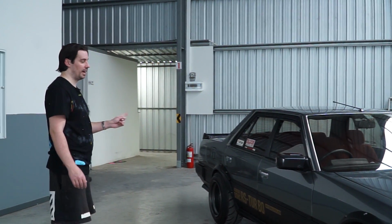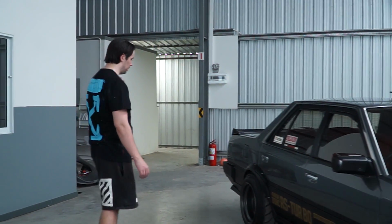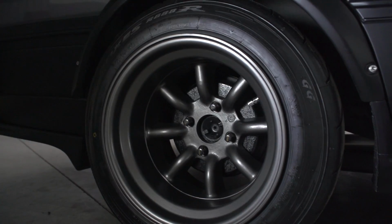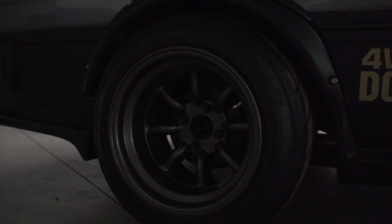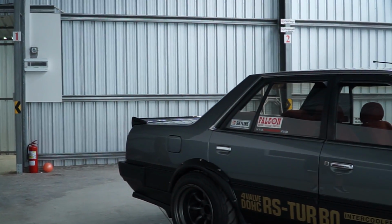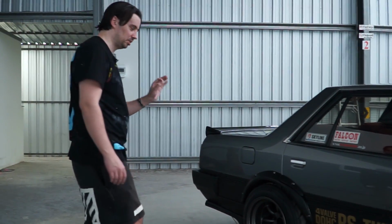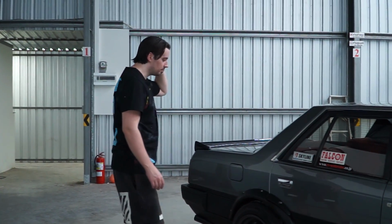On the back, I'm not effing around. I've got a whacking big 225, which is as big as I can get because they're Watanabe 15-inch wheels. So it's very difficult to get wide 15-inch, and these are as wide as you can get. These are Toyo R888Rs, which are redonkulous. They grip like you wouldn't believe.